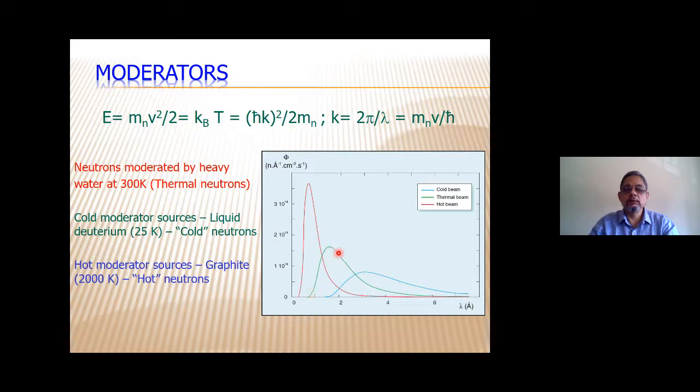You can see that this is the lower wavelength or high energy neutrons. And then this is the Maxwellian for the thermal neutrons. And then this is the Maxwellian for the low energy or long wavelength neutrons. So depending on the requirement of your experiment, you can use any of these types of neutrons, they are all available. But otherwise, typically, thermal neutrons are always available. So most of the experiments are centered around the thermal neutron energy. What I will describe in the slides ahead all use what are called thermal neutrons.